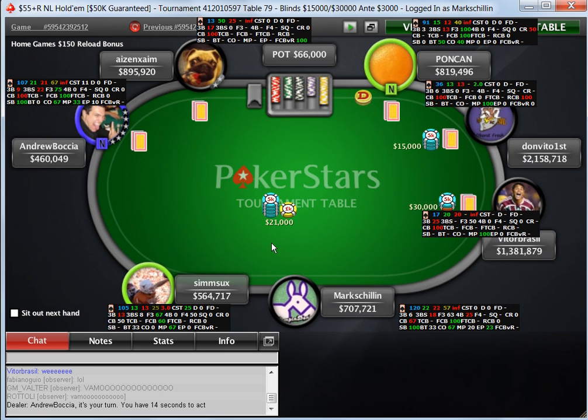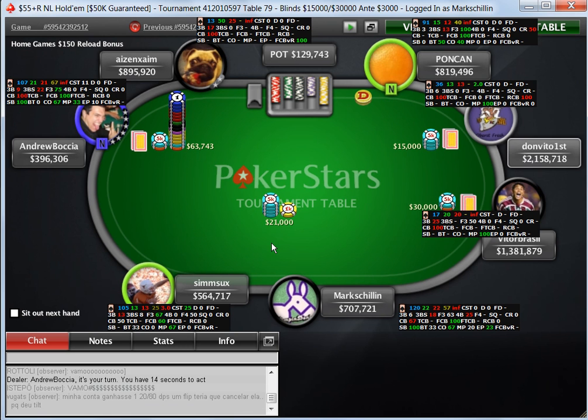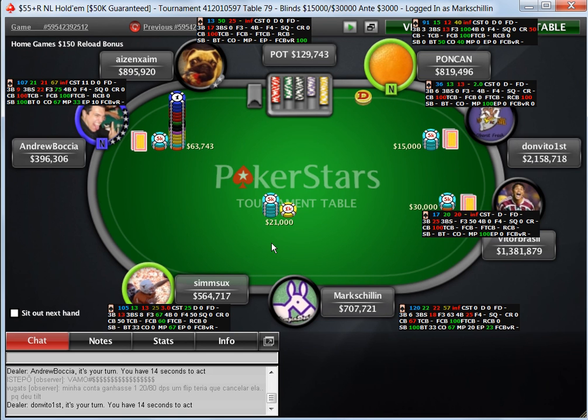I do bring up the payout screen a few times during the final table just to check and see what the jumps are. It's important to check that every once in a while when you're at a final table to see what the increases are, how much more you can make if you survive another elimination.